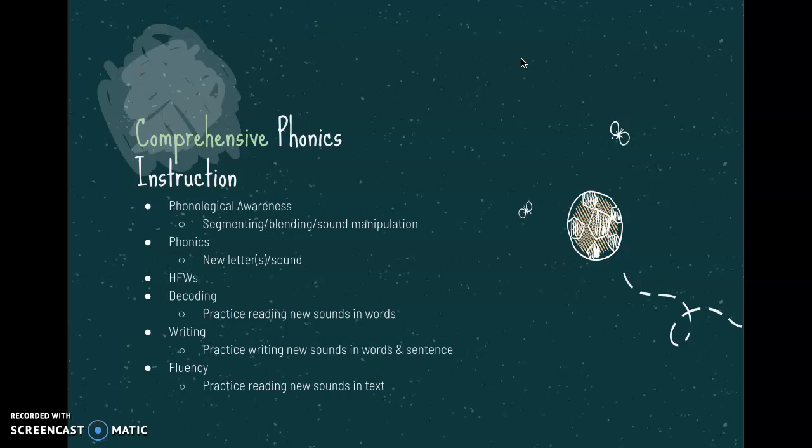So we're always doing phonological awareness in the lesson, always a phonics piece, always high frequency words instruction, decoding, writing, and fluency. And research shows that phonics instruction is effective if all of the components are taught at every phonics lesson. So a lesson with all these components takes about 20 to 30 minutes typically.